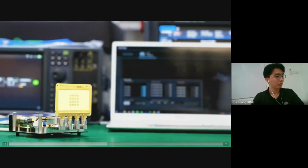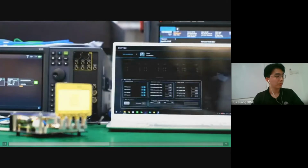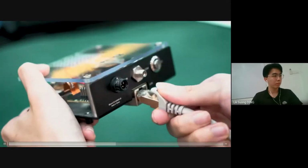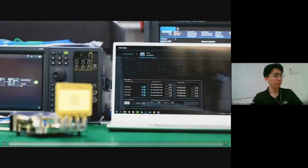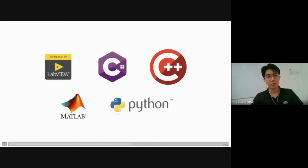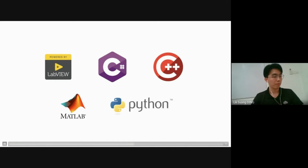The intuitive GUI Tmx Lab Kit is our in-house designed software interface GUI. By connecting to the B-board via LAN port to control the phase and amplitude of each RF port to form the beams. An API is included, and it is compatible with LabVIEW, MATLAB, Python, C#, C++, and other programming language.